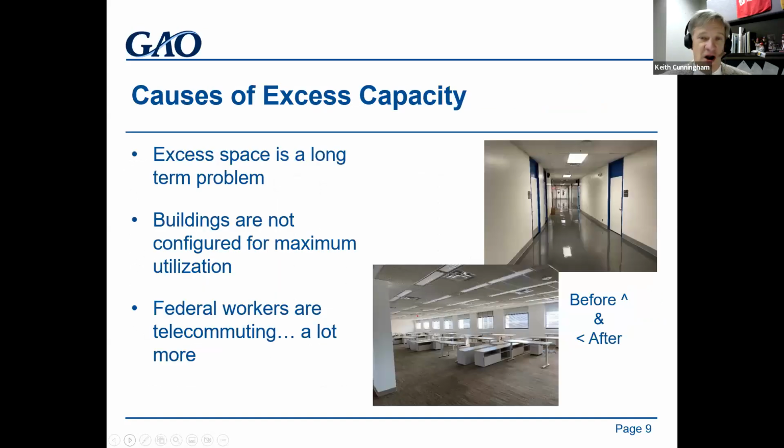The causes are many. First of all, it's been a problem forever. 21 years, but I'm sure the problem goes back more than 21 years. Second, buildings are not configured for maximum utilization. I have a couple pictures here of the HUD building. And as you can see, for the most part, a lot of the space was just hallways, and they just weren't configured to be used.